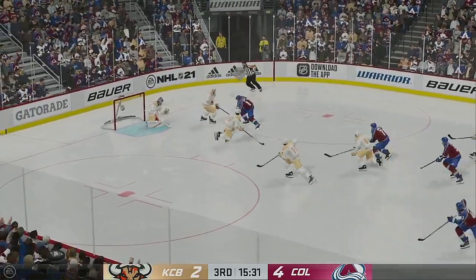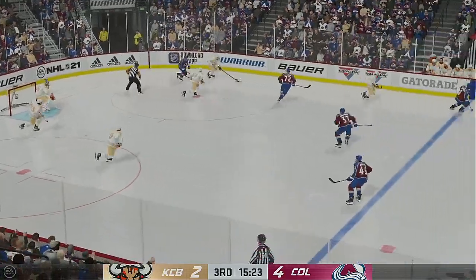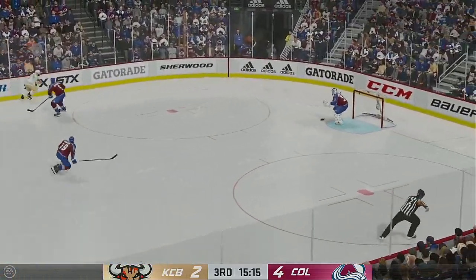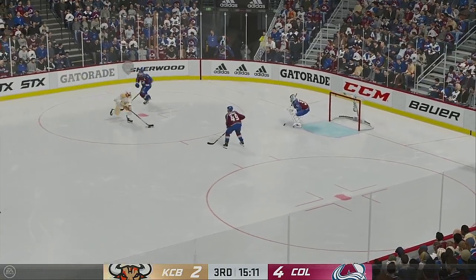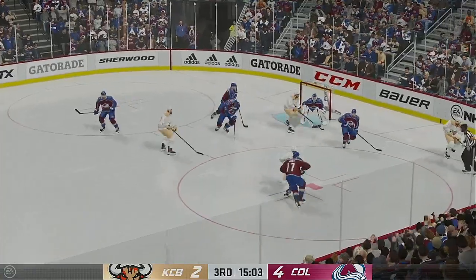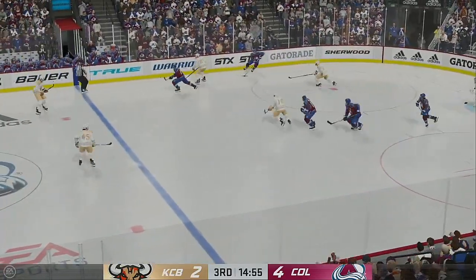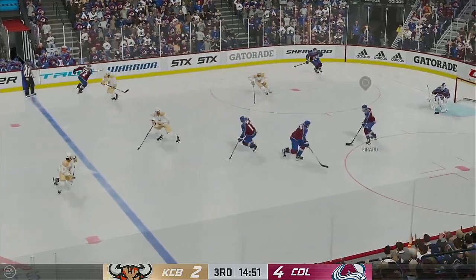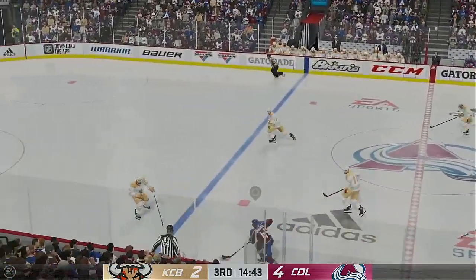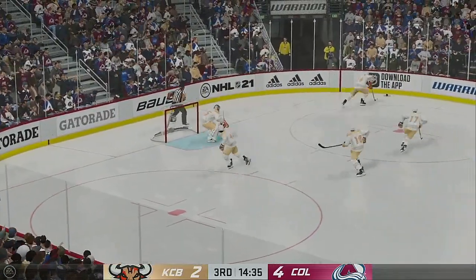Kansas City's got the puck. Colorado's got possession here in the offensive zone. From the left side, he moves it up ahead. A chance! And there's the save. Taken along the wall by Vatanen. The Avalanche have the puck in the defensive zone. Slides it diagonally to Girard, with some open space at center. And that caroms right off the mask.